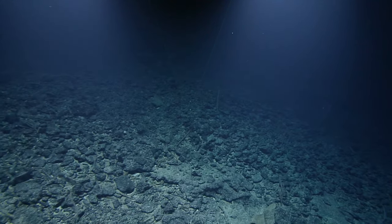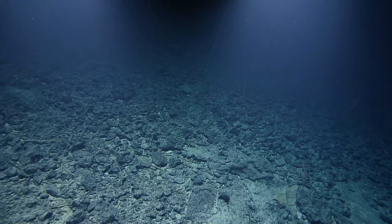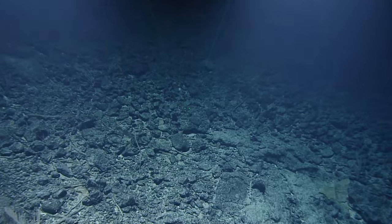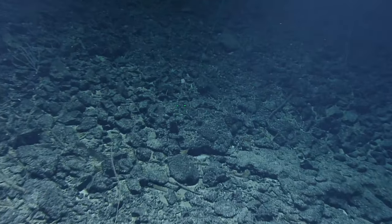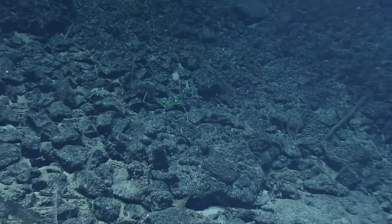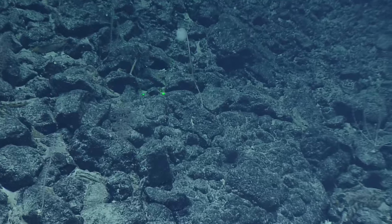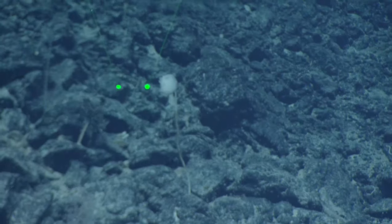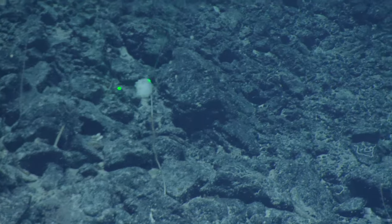What's this little guy? Zoom in there. Little Caulifacus sponge. Did you say Coryphacus? Caulifacus. Yep. I thought they were all Cory something. Maybe that one's named Cory. You can name it Cory. That's what you get to do, you get to name the things we pass by. That one can be Cory.